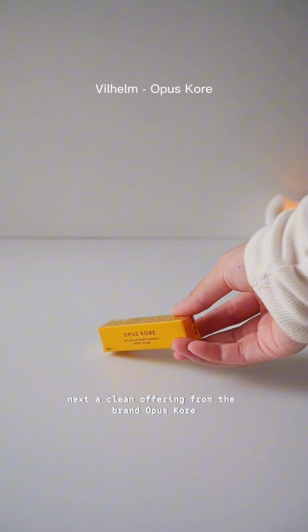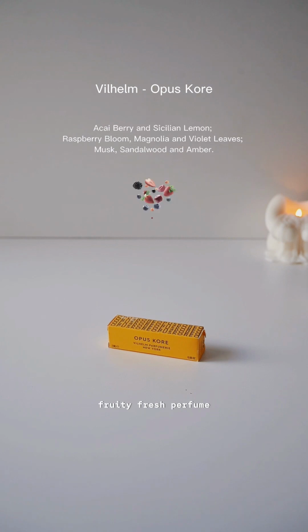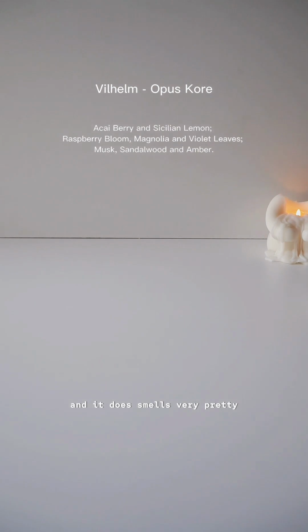Next, a clean offering from the brand, Opus Kore. This is a floral, fruity, fresh perfume which Fragrantica mentioned smells like Marc Jacobs Daisy, which I think is completely misleading. Opus Kore opens up with fresh Sicilian lemon and acai berry. It's a lot more fruity. It also smells a bit like shampoo. I think this is an easy to love perfume, and it does smell very pretty.